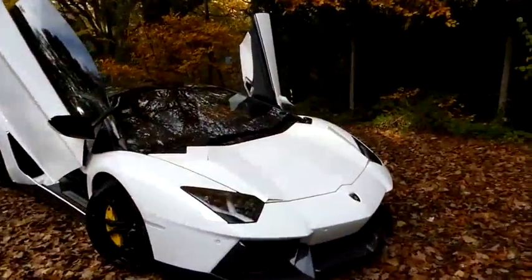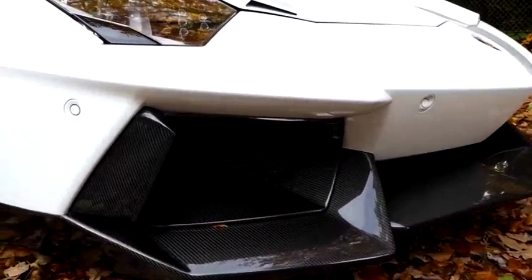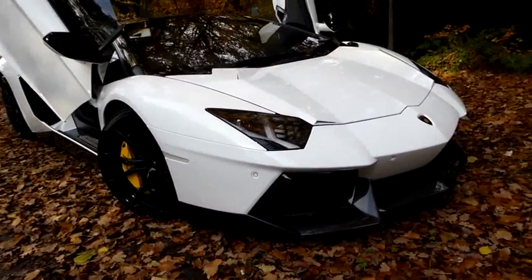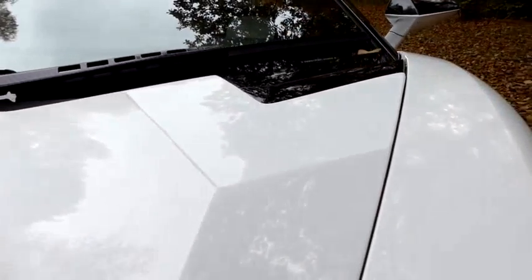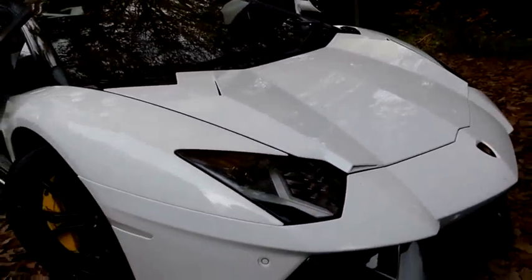So let's start with the front, where you can see we've gone full carbon. This is the Novitec front bumper, and as you can see, not only is it being PPF'd, but every single join is absolutely perfect. And one thing that a lot of Aventadors don't actually go for with the Novitec kit is these. These are the nostrils on the Novitec front bonnet. At some angles you could probably lose the lines, but in others it just adds to the aggression on the front end. And when it's coming towards you, you know that this car is not stock.